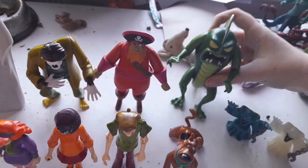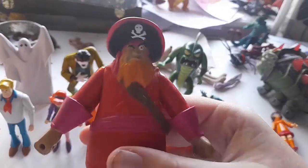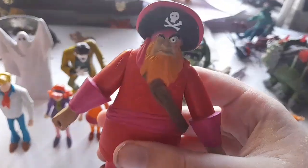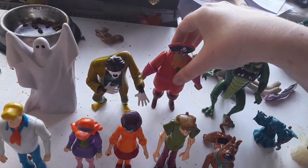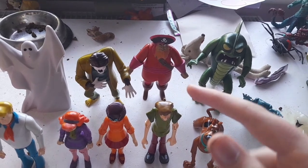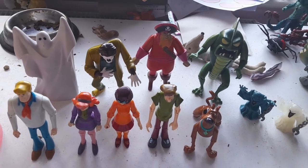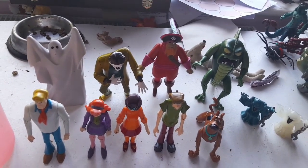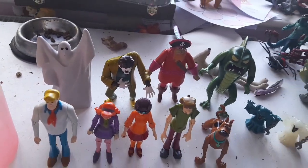And then we've got Ghost of Redbeard. I don't know why they made a weird impression of Redbeard. It kind of sounds a little bit funny though. The thing is, Redbeard doesn't stand up quite well because he's got very funny legs. Well, he can stand up a little bit. Wait, did I call Redbeard Captain Cutler? No, I don't think I did. I almost called him Captain Cutler.